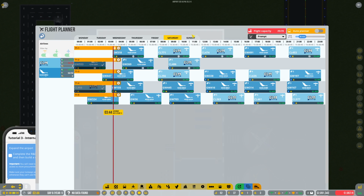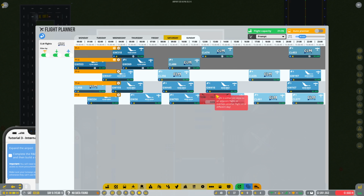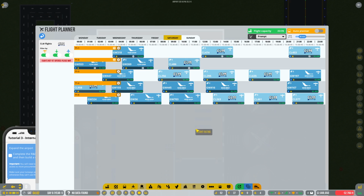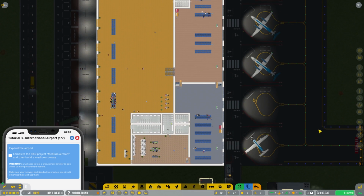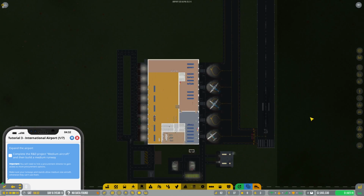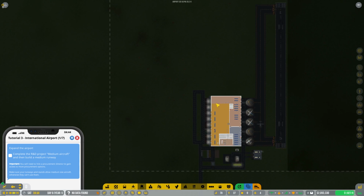There's nothing we can schedule for today, but if we go to tomorrow, there's still a couple of spots left for tomorrow, so we can slot that one in there. Nice. Yeah, we're about max. We need that medium ATC. That's why we're currently doing the R&D that we're doing for that medium one. And then we can start looking at our terminal expansion.